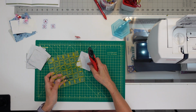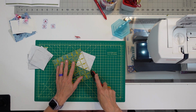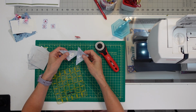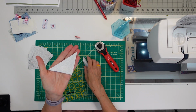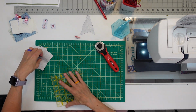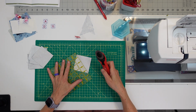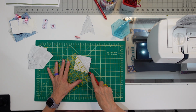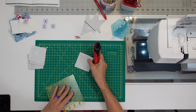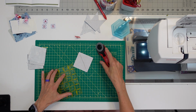So we're going to cut right on that drawn line from corner to corner. And, oh, it's probably hard to see my seam. But those are the light blue ones. There's the dark blue one, you can see it there. So I have a seam on both sides of the line, not either, but both. My mom corrects me on that one. I tend to say that a lot.